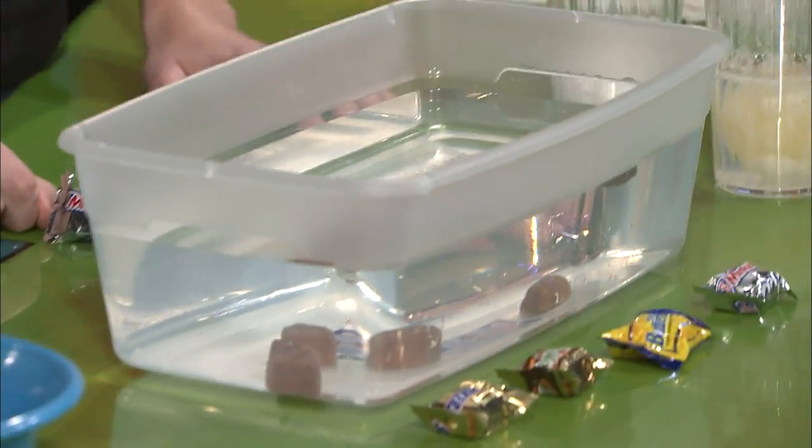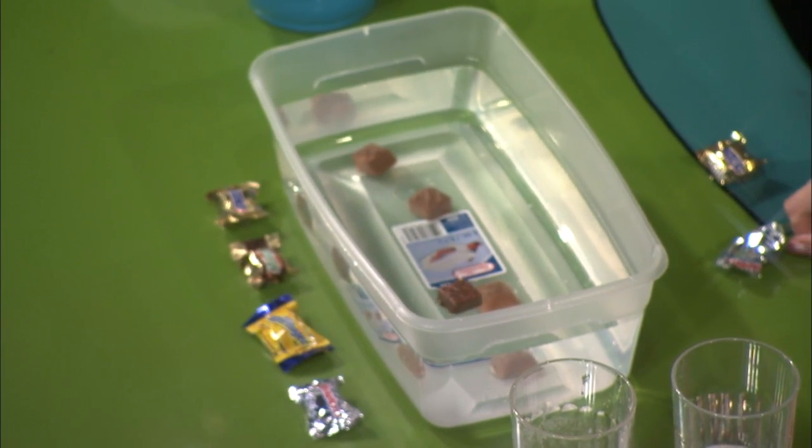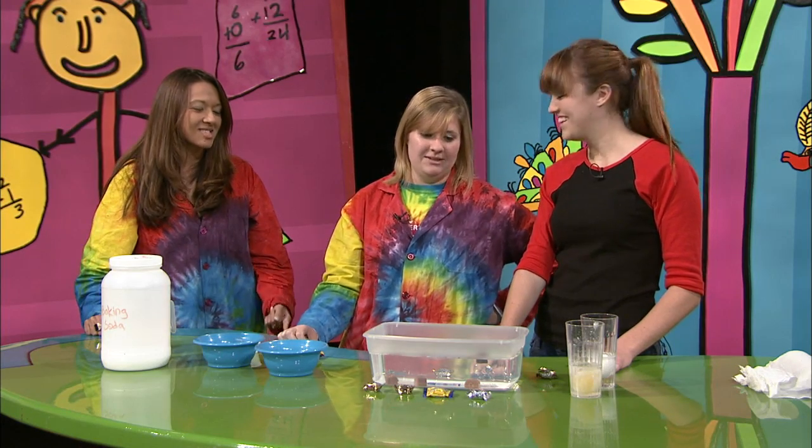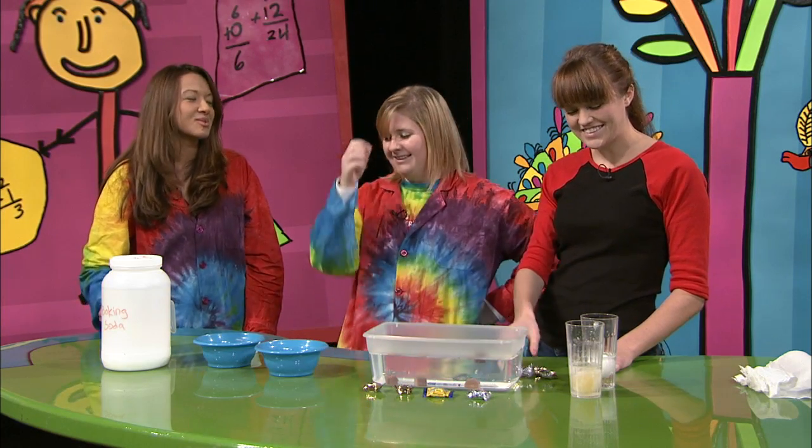And so that's why it's delicious. Exactly. Cool. I never knew that. If you're looking for a healthier option, that would be the one that floats. It's filled with air, and you can still eat the candy afterwards. So it's an experiment, but we didn't ruin the candy in the process.